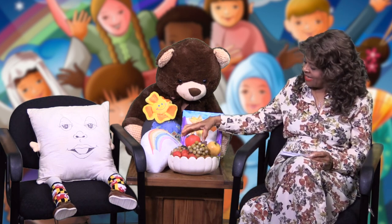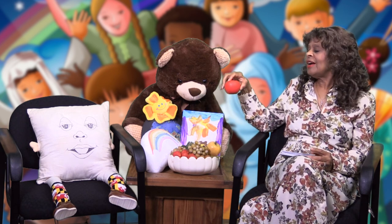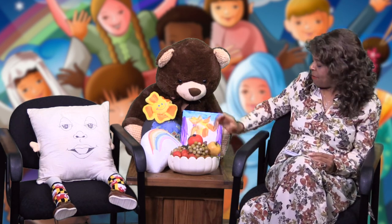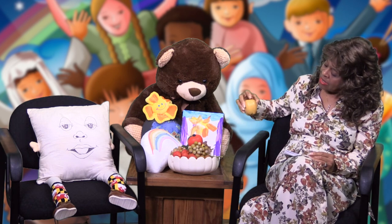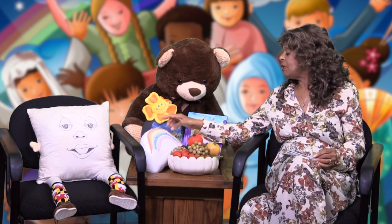We all have something to contribute because we are all special. And we must love our friends and play nicely with them. So, we pretended, and I have my apple. So I'm gonna pretend I'll use my imagination that the apple helped me. Oh, in fact, I have a red apple and a yellow apple. Oh, and look, Bookie Lookie, thank you for bringing a beautiful rainbow with all the colors.